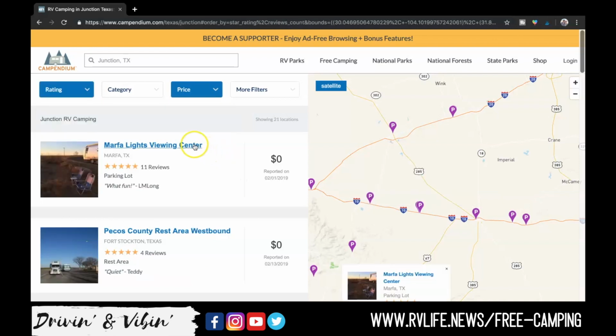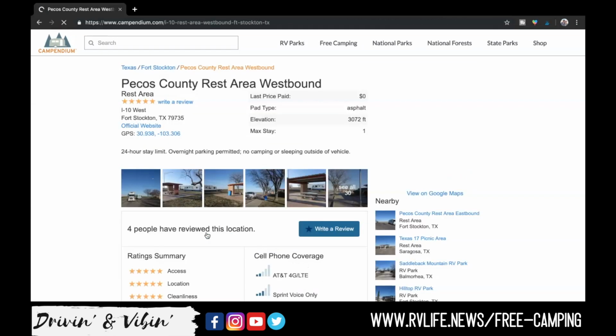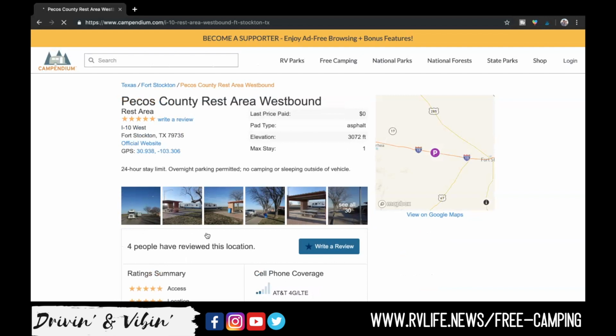That's going to pull up Marfa Lights Viewing Center. But you can see Marfa Lights Viewing Center is down here towards the bottom. It's not near I-10, which is, in this scenario, the road that we're going to be on. So we're going to pass that one up. But we do see Pecos County Rest Area on I-10, and it does have a lot of high reviews.